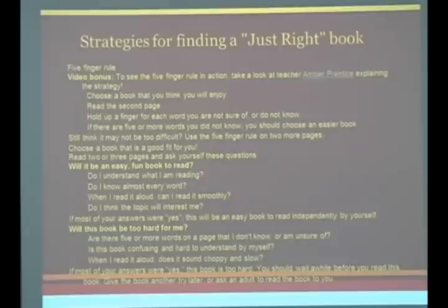Still think it's too difficult? Use the 5-finger rule on 2 or more pages. Choose a book that is a good fit for you. Now the question might be, will it be an easy, fun book to read?